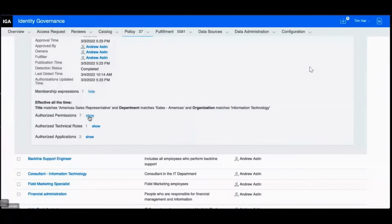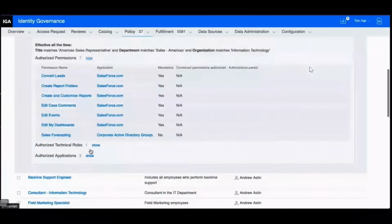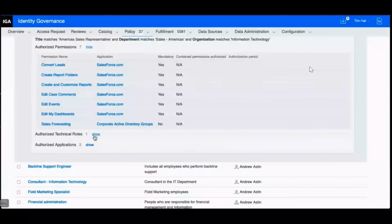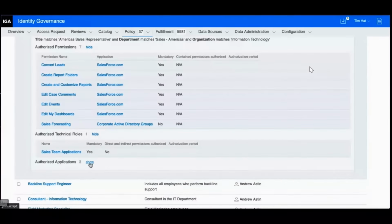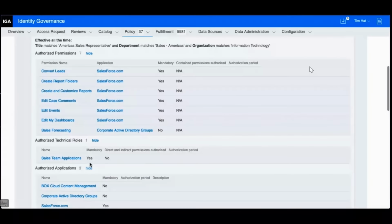You can also set which authorizations are allowed by this role. It can be permissions, technical roles, applications. These are the various types of authorizations, just to give you an idea.